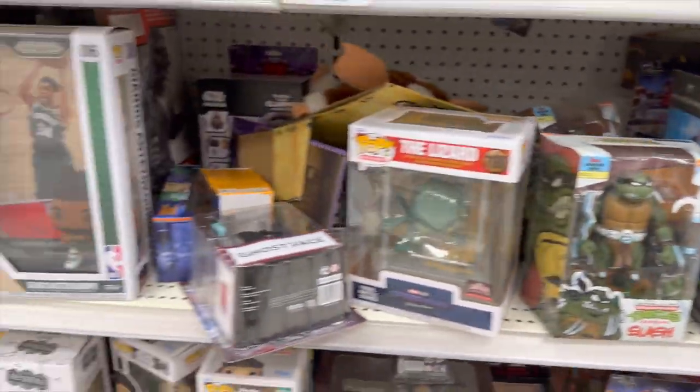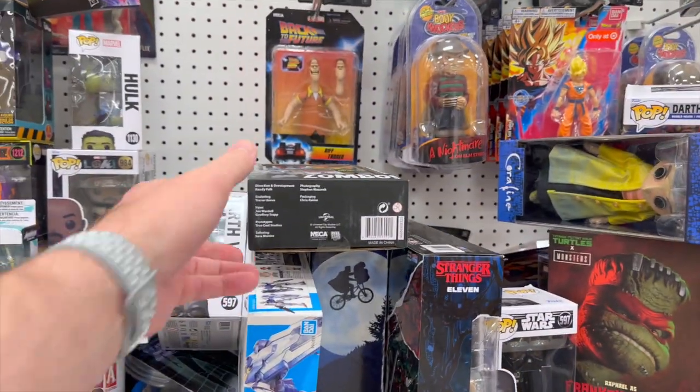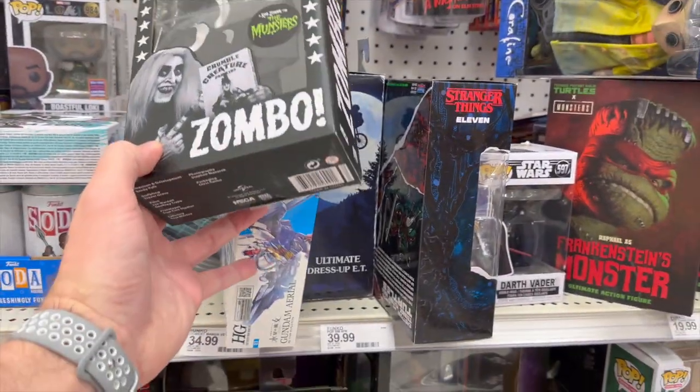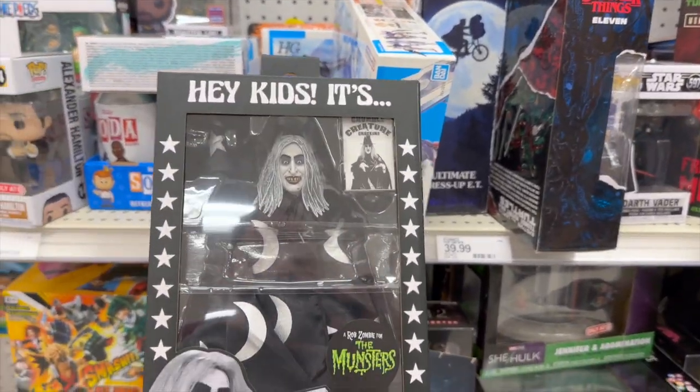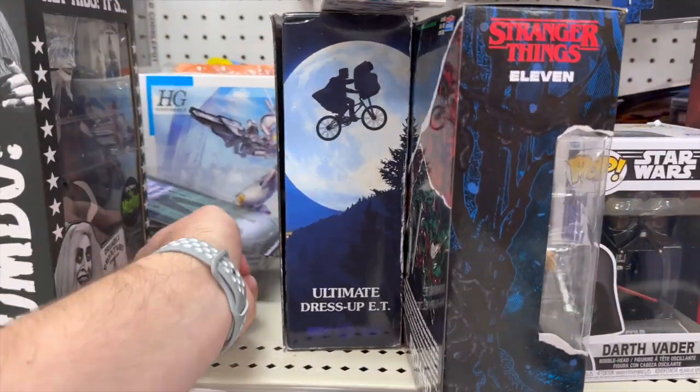Don't see any of the other... Man, this place right here, this is a total mess.